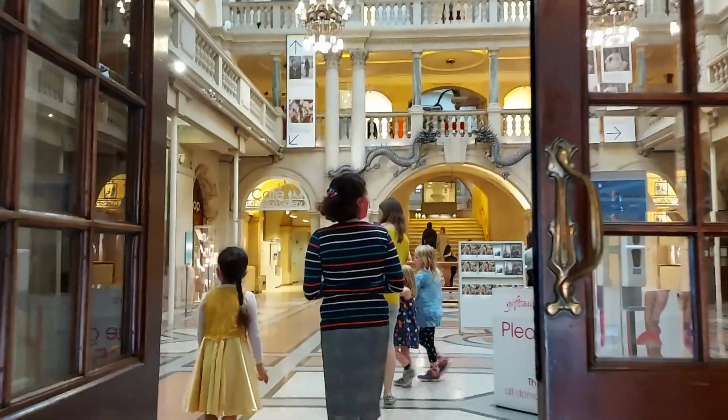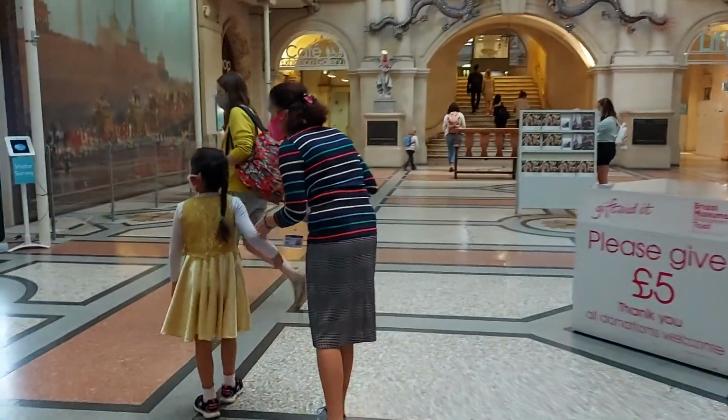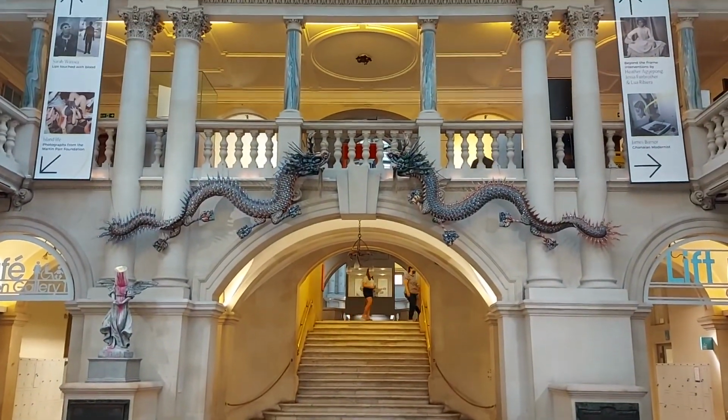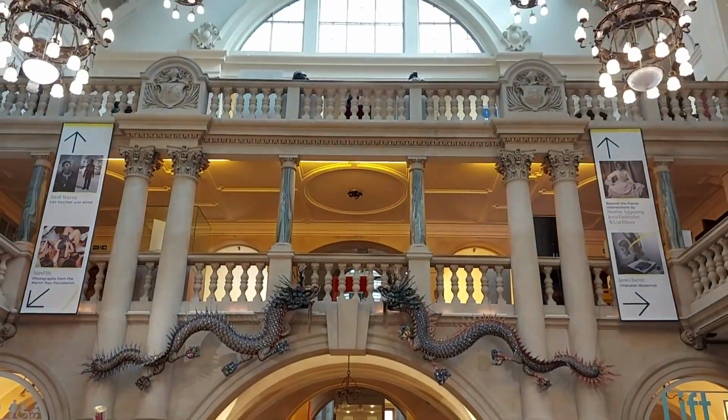Let's explore the museum to find out more old things. Look at those dragons over there. They're very, very wobbly. Oh, there's the stairs to go up.